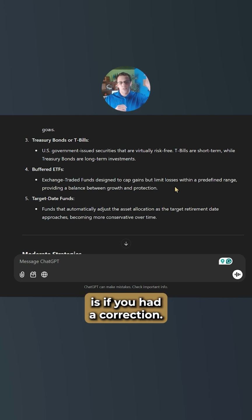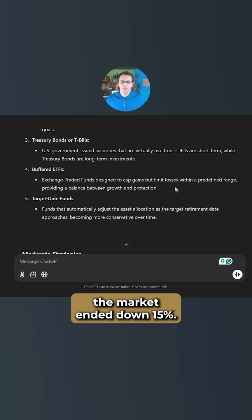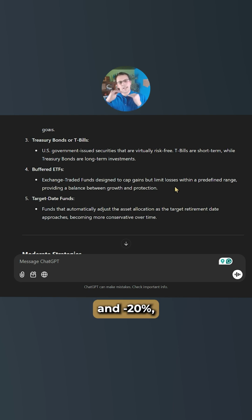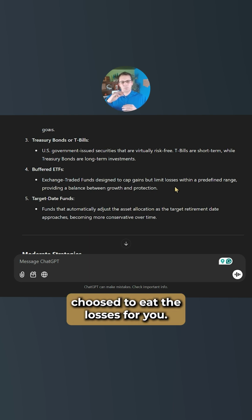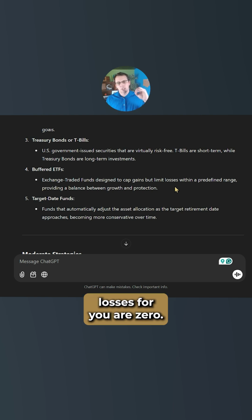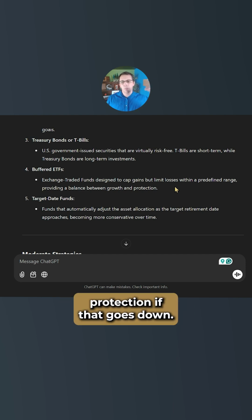Now the buffer part comes in if you had a correction. So let's say 1 year from now, the market ended down 15%. If you had a 20% buffer, because your losses were between 0 and negative 20, the company actually chews up or eats the losses for you. You get that money credited back to your account. So your total losses for the year are 0. So it's a way to invest in the market, take on some risk, earn a little bit of interest when the market goes up, but have some protection when the market goes down.